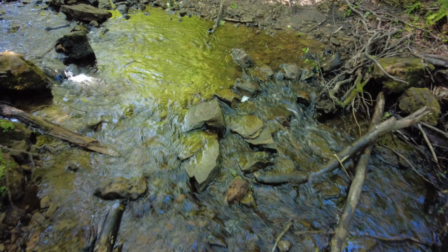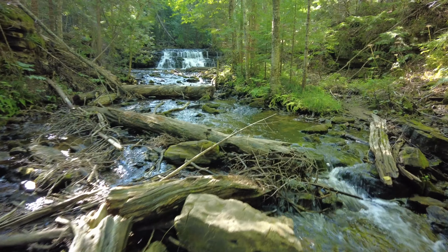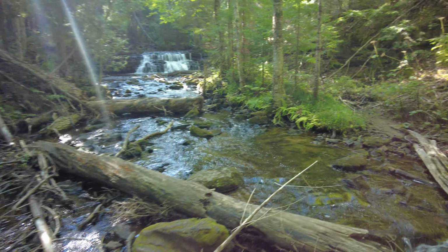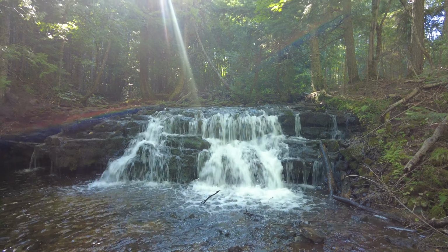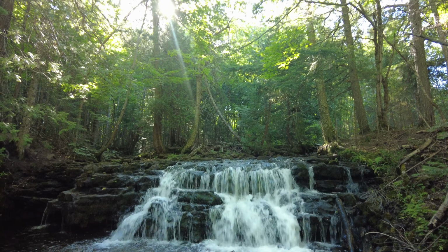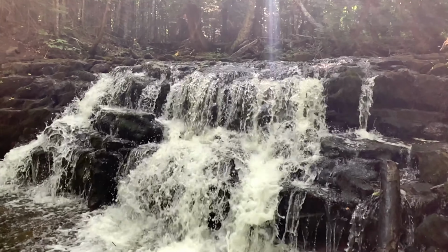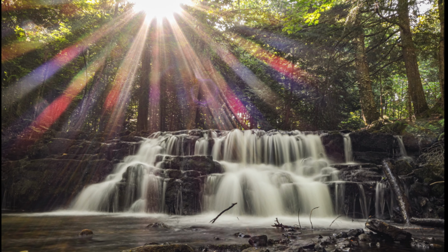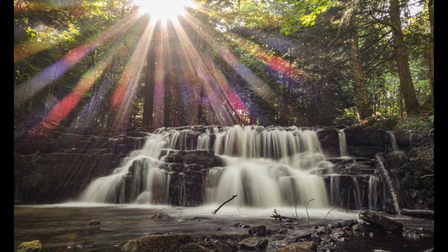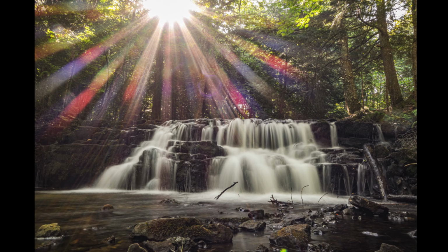The water levels were low this time of year and just this summer in general, so I decided to walk down the riverbed to get a better look at the upper falls. First time using this variable neutral density filter for waterfalls, and I got this really interesting kind of cross polarization rainbow color effect on one of the stills I took.